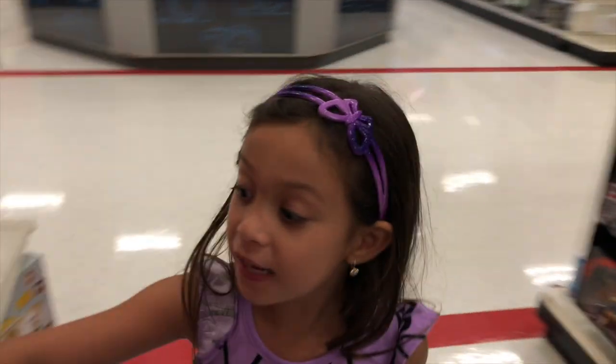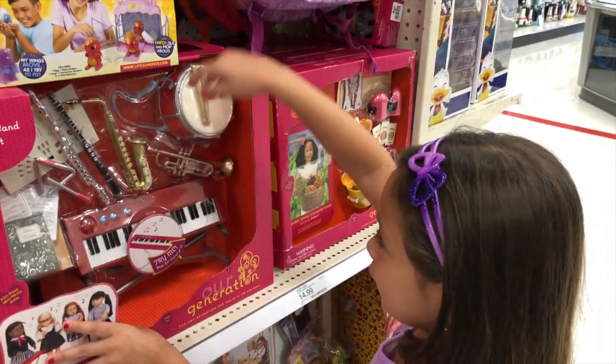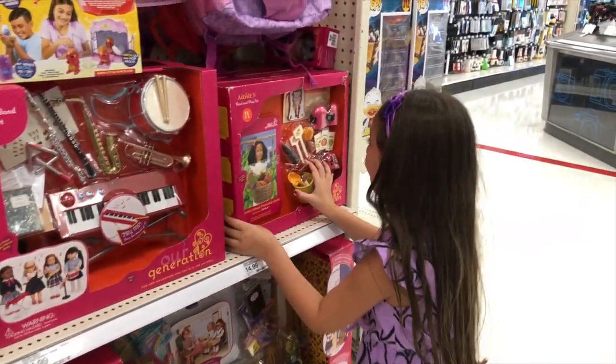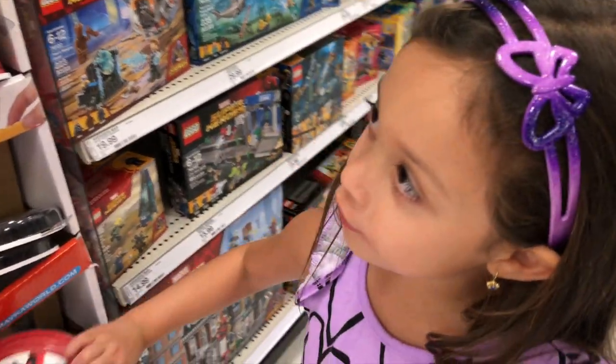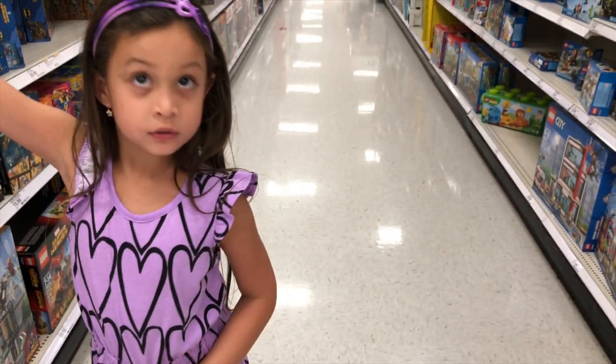Oh, look at this piano set. The drumsticks. Whoa, look at this, dude. Lego. Whoa, I have these. A red one, my brother has a red one, and a green one. You can stick them to your wall.